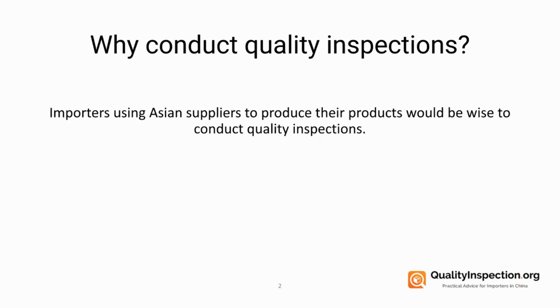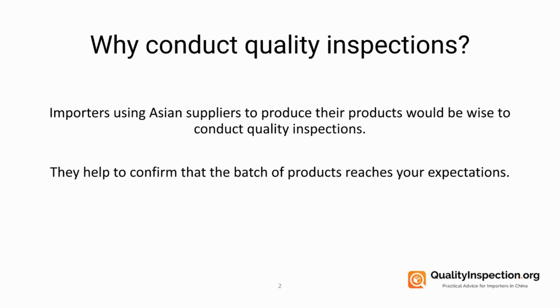Well, importers with Asian suppliers who are producing their products would be wise to conduct quality inspections independently. Your inspection will help you to confirm that the batch of products being produced is going to reach your expectations and those of your customers.